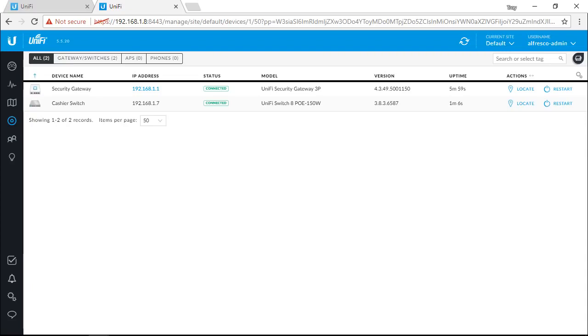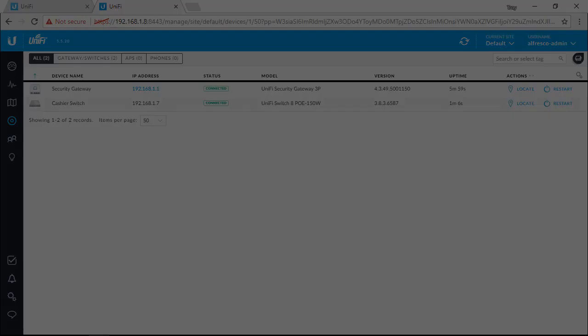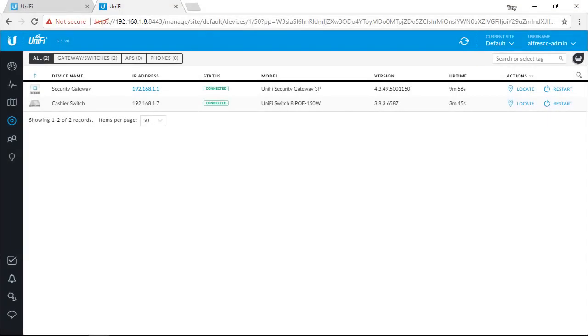So that's about as much configuration as I want to do with the 3 units that are already plugged into the network. So with that done, it's time to add Wi-Fi. So I'm going to go away and plug in the AC HD unit straight into the cashier switch. Let me go and do that now. So I've plugged that in.